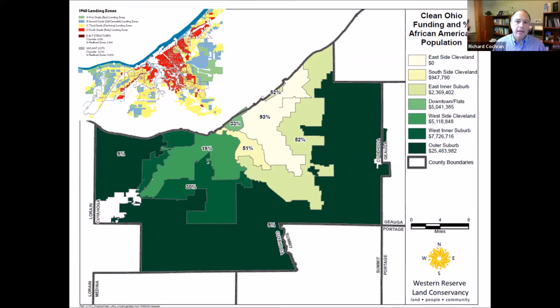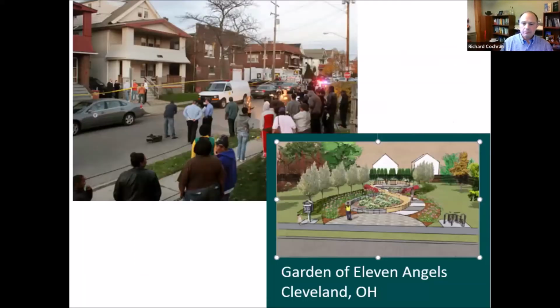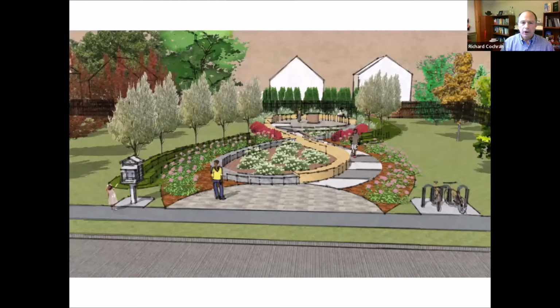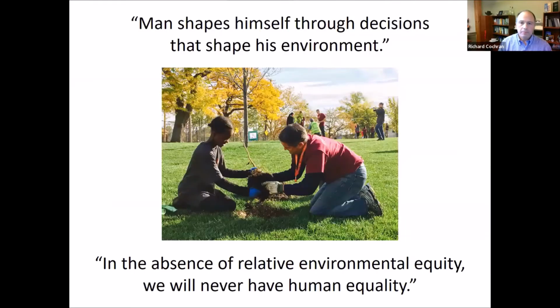And we actually changed the methodology of the Clean Ohio Fund, I'm proud to say. This year will be the first year of that new methodology. And we're lobbying the state to change the laws that govern the Clean Ohio Fund. This project you'll learn about from Isaac. It's called Garden of 11 Angels. First project ever funded in the Cleveland Crescent by the Clean Ohio Fund. This is the site of a former serial killer's home where he killed 11 women. In partnership with the community, we created the Garden of 11 Angels.